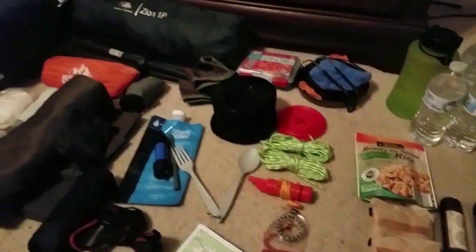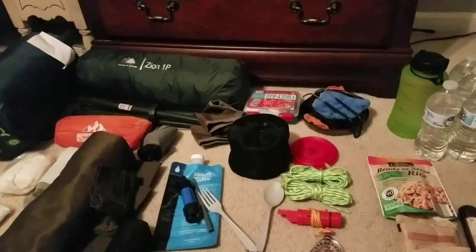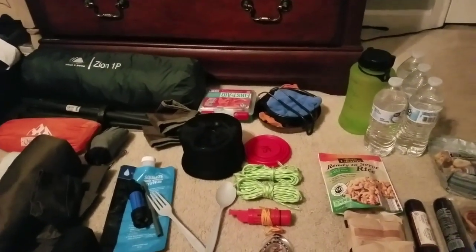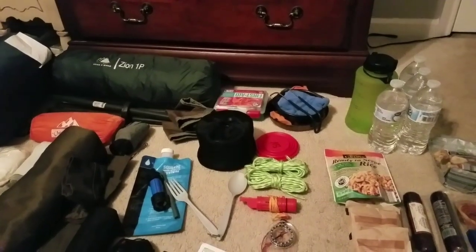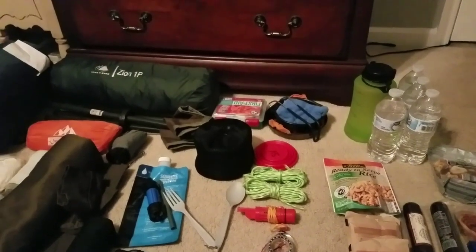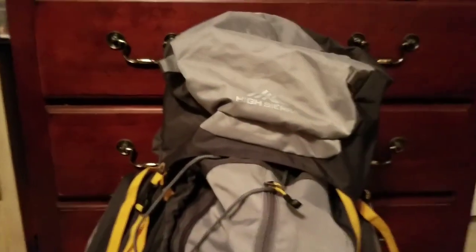So all of that, and I think I'm coming in... I weighed a while ago and I thought it was way too heavy, so I'm going to try to shed some pounds. I'm hoping to get all this under 30 pounds for sure. My pack alone, I think, is pretty heavy. I don't know. So I'm going to pack it all up and weigh it, and then we'll find out how much it weighs. So this is what I ended up with.